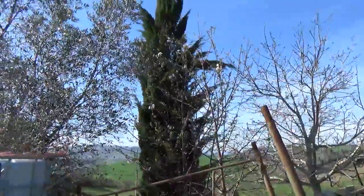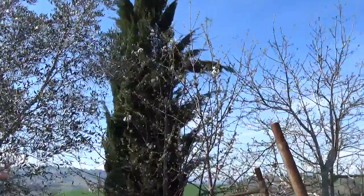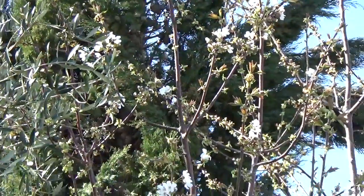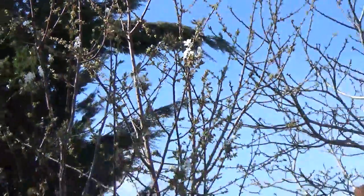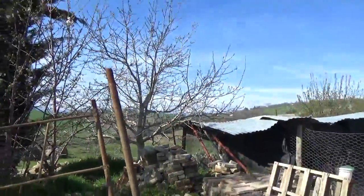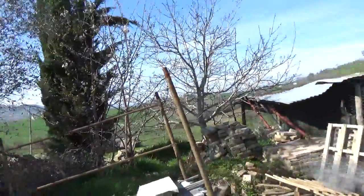Oh, that's the other thing I wanted to show you. There's blossom everywhere. It's wonderful. Well, we've had blossom on the apricots and stuff, but look, we've got blossom. See if I can focus in on it. On the cherry. We've got blossom on this little cherry tree here, which I think we're going to try and move. We've got too many of them too close together. They just sort of came up.